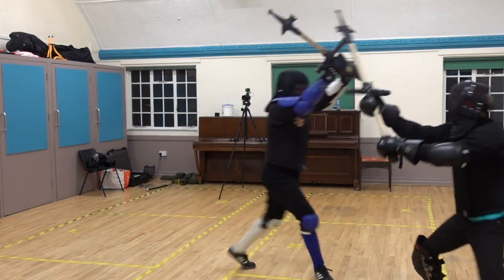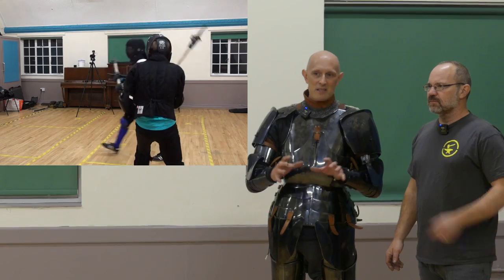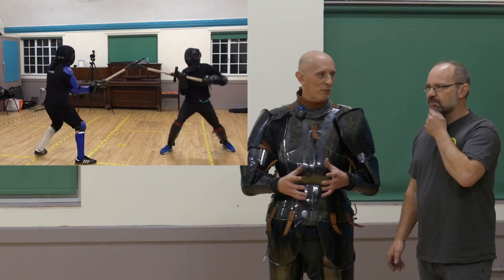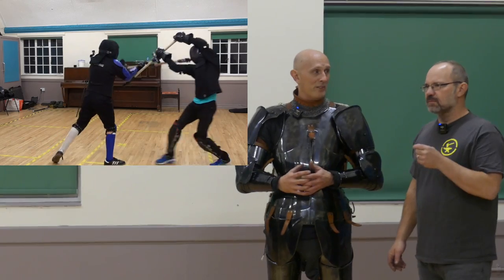It's a problem with all pole weapons, really. Even quarterstaff, which doesn't have any added weights, is very difficult to spar safely because of the amount of leverage involved. With this, it's not so much a case of the leverage, it's more just a question of the weight.